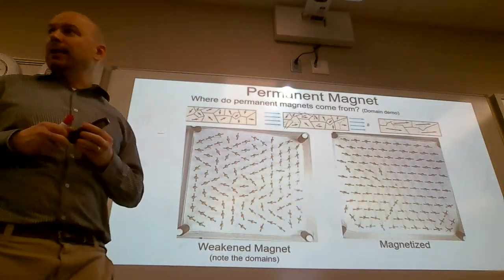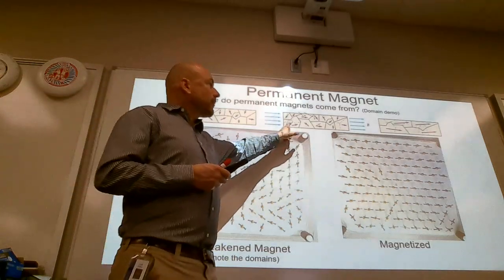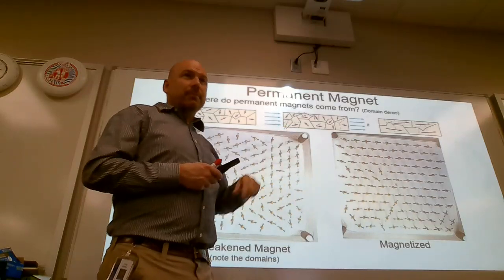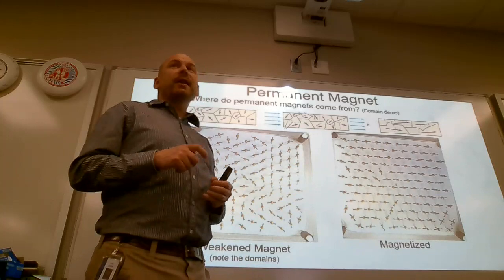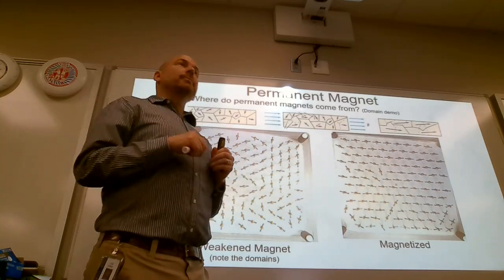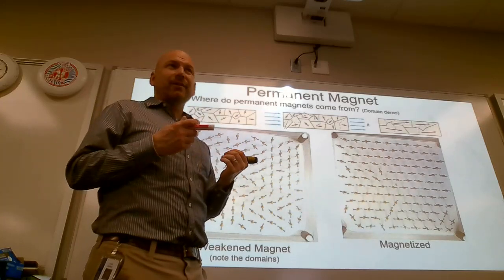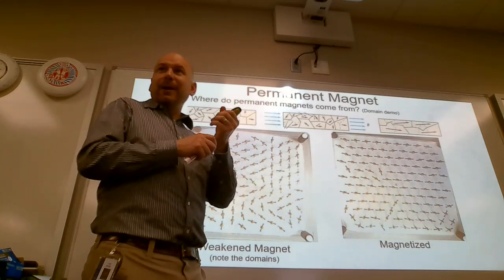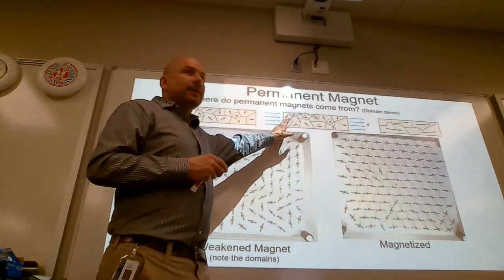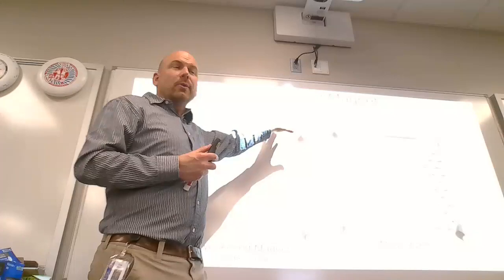So the bar magnets that we used in class are actually really weak magnets, okay? Because not a high percentage of their domains are going in the same direction. That's why at the beginning I gave that disclaimer, like, hey, when things attract, they'll attract, but when they repel, they don't really do that great. I don't know if anybody got their magnets to stick north on north. That's because not a high percentage of them were going in the same direction.